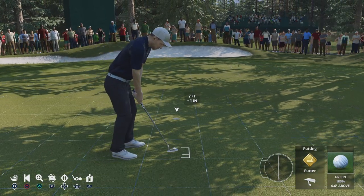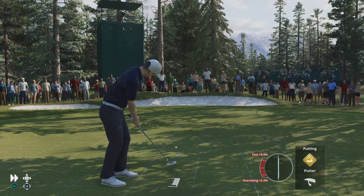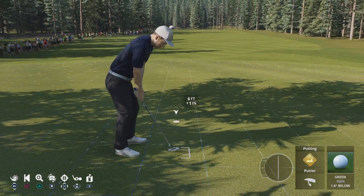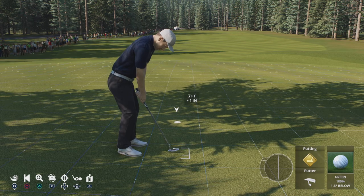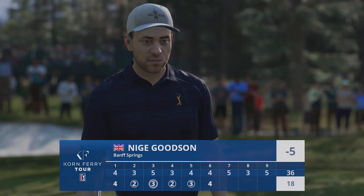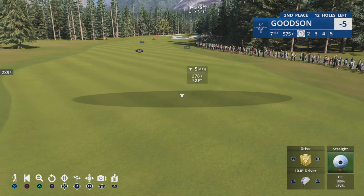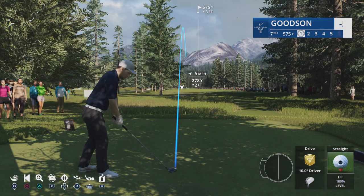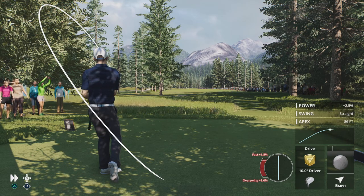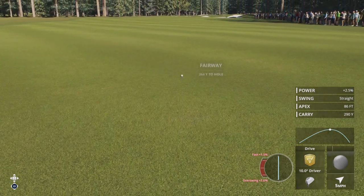He's been automatic on this front side. This for birdie. Had been automatic, but not that time. Just 5 feet left. Nicely read there. It is a par here at the sixth, and he'll stay at five under. No issues here. That is into the fairway.